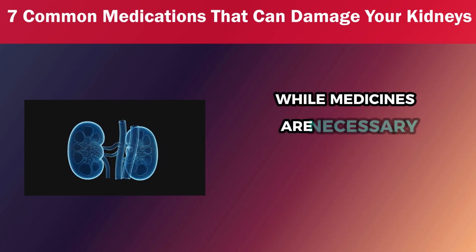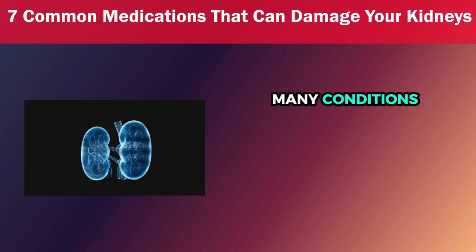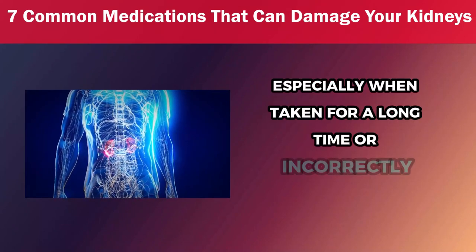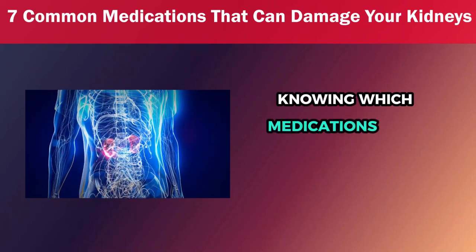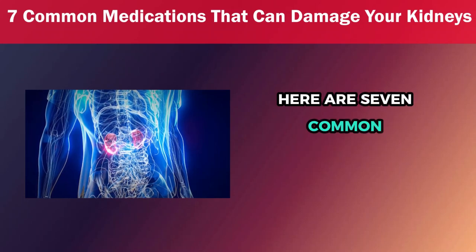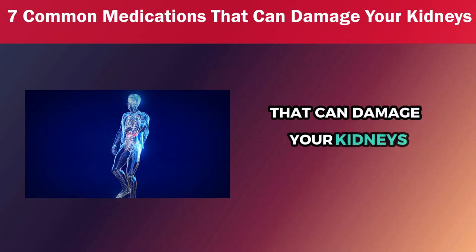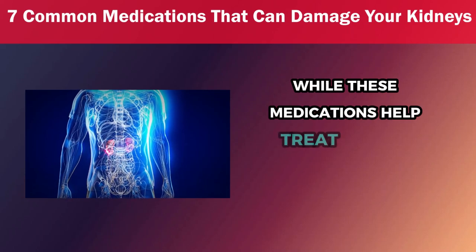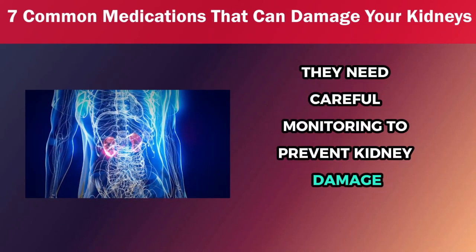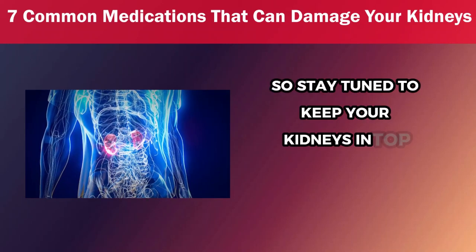While medicines are necessary for treating many conditions, some can harm your kidneys, especially when taken for a long time or incorrectly. Knowing which medications pose risks can help you protect your kidney health. Here are 7 common medications that can damage your kidneys. While these medications help treat certain conditions, they need careful monitoring to prevent kidney damage. So stay tuned to keep your kidneys in top shape.